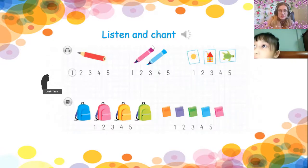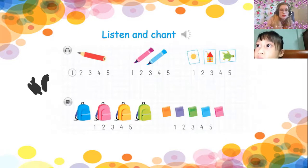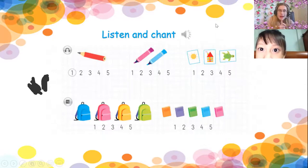Listen and sing. Unit 1. School is cool. Lesson 9, page 10. Chant. Let's count crayons.